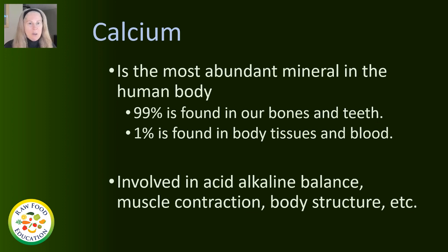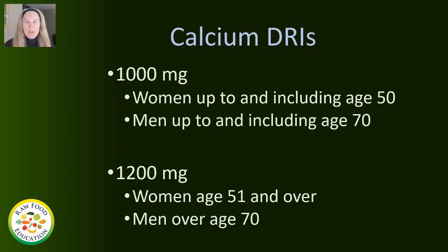Calcium is also a major structural mineral, making up a significant percentage of the mineral content of our bones. The calcium DRI, or dietary reference intake, is 1,000 milligrams for women up to and including the age of 50, and men up to and including the age of 70. And then for women over 51, 1,200 milligrams, and for men over the age of 70 as well.